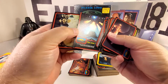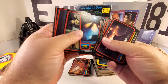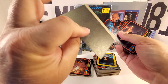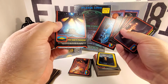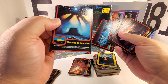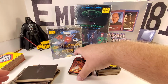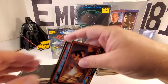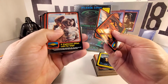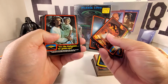Wow, some of these are wicked off-cut. Like that one. Wow. Ooh, and that one. Good God, man. Might be fun to keep a collection of just off-cut cards. Jesus. That is terrible. Well, who cared back in the day, right? They're cheap as shit. You can get enough of them, you'll find enough nice cards and get a good set.